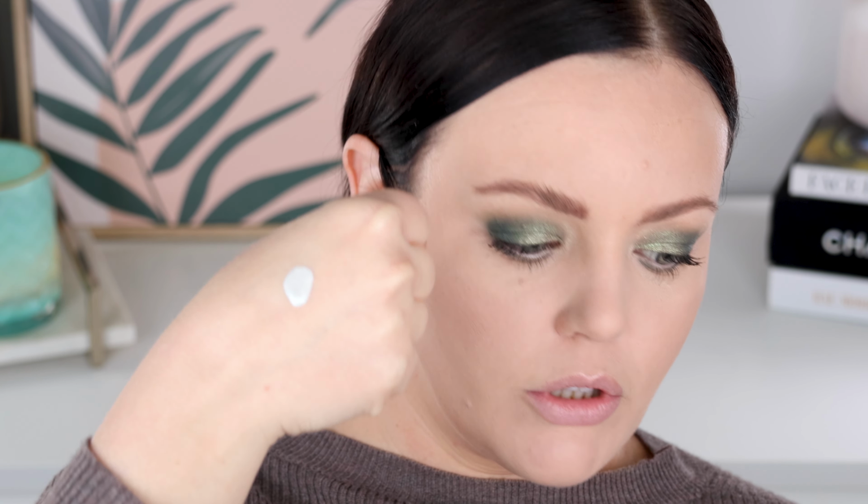So I just take about that much on the back of my hand, and I take my sponge like I apply all my liquid highlighters, and then you just want to lightly apply it. See that? Isn't that natural? It's so pretty. I think it would probably work really well on most skin tones because it's translucent and designed to be a strategic glow. So that's how I like to wear it. See how subtle and beautiful that is?